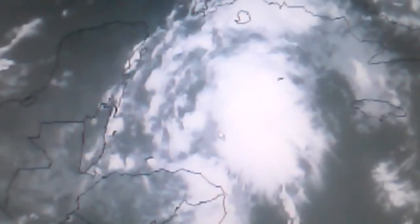Taking a look at the latest infrared satellite imagery effective around 12 noon, as you can see, convection continues to build just to the east of what we feel is a surface circulation, and it looks like there is some convection trying to build over the top of that circulation. Now, this continues to drift off towards the west-northwest, and we're going to keep watching this.